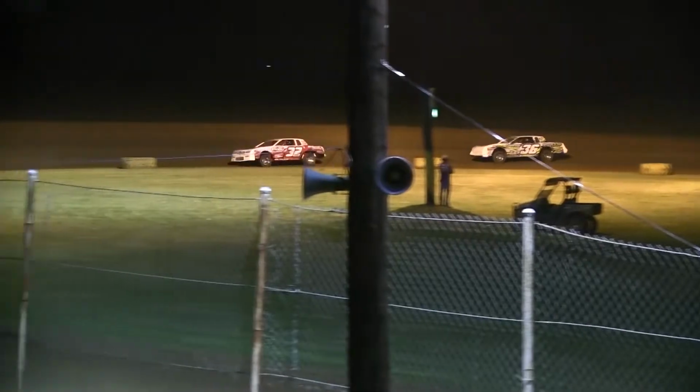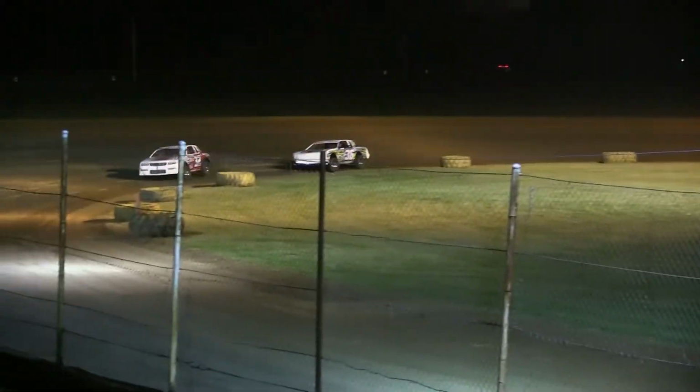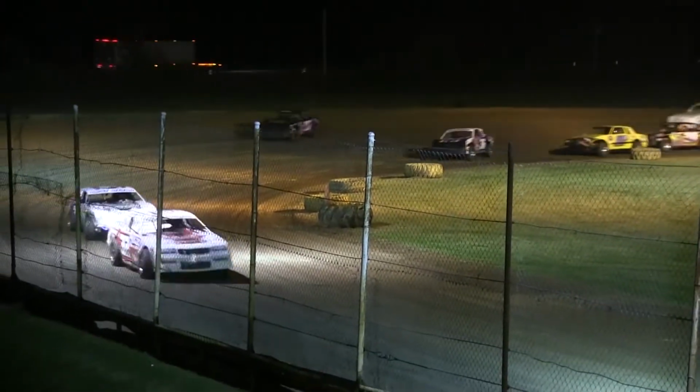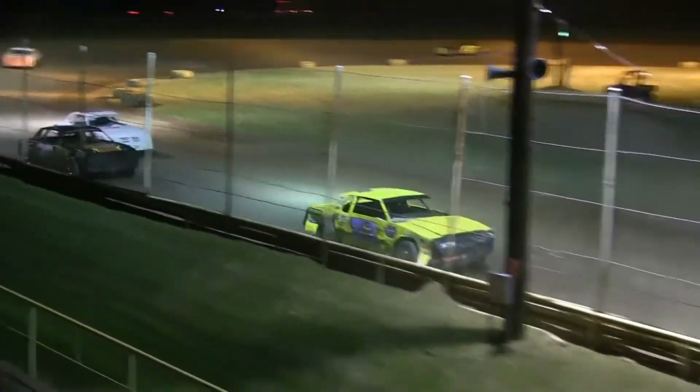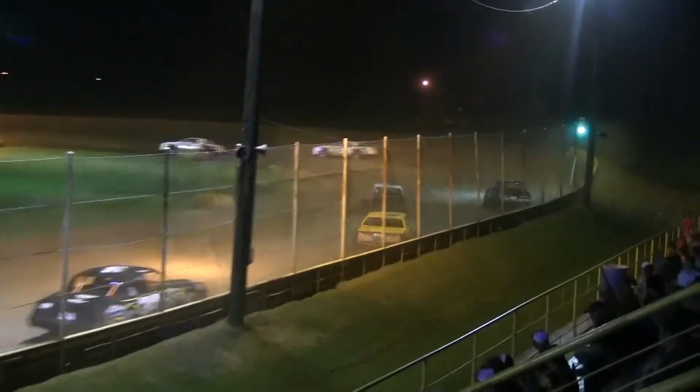And Mewburn's going to move into 3rd, or at least try to make a battle for it here on the inside of the 007 of Dustin Yunt. And again, you got Cole Burleson right there. He's moved in the top 5. He's holding off Mike Wells and Aaron Green.